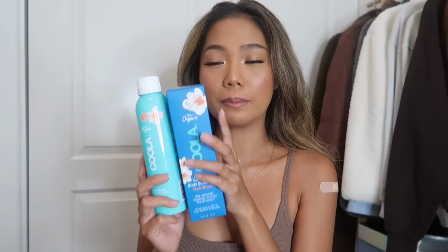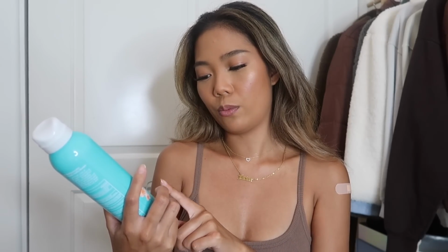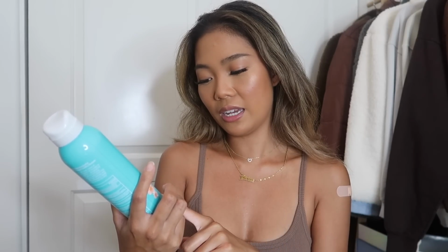I got a package from Kula. This is the Kula Classic Sunscreen Spray in Peach Blossom. It says ultra lightweight, hydrates and nourishes, and plant protection. This one has an SPF of 70 and it's water resistant for 80 minutes. Ooh, 70. I think the one I have right now is 50.